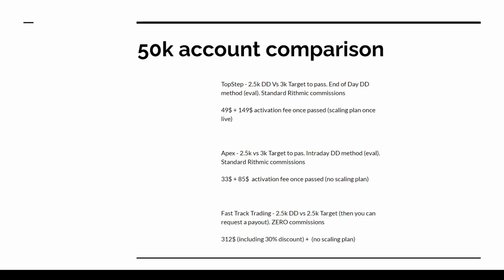Now, they are by far the cheapest in the market in order to actually start getting involved in firms. With the discounts and stuff involved, you're probably looking at 33 bucks and an 85 buck activation fee once you're up and running with them. Okay, so they're a little bit cheaper, but really, for the extra 50 bucks or so you're spending, you need to think about the profitability that's there and the long-term scalability you can have with these accounts.